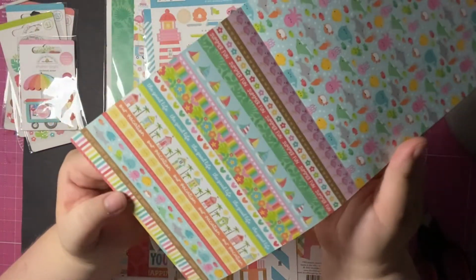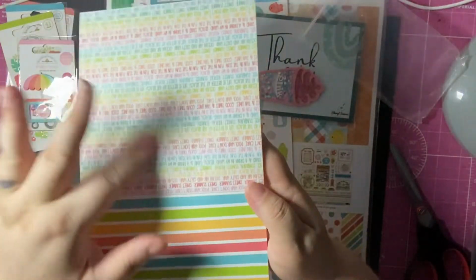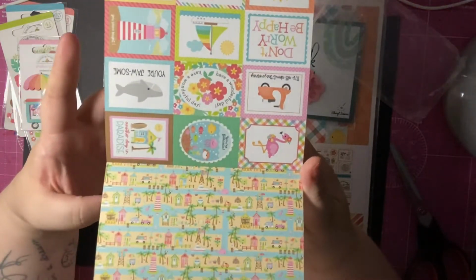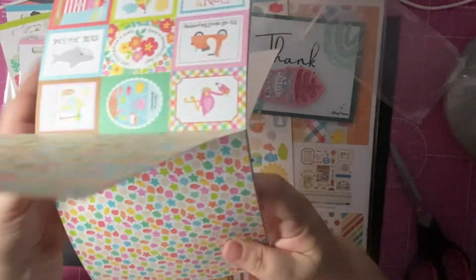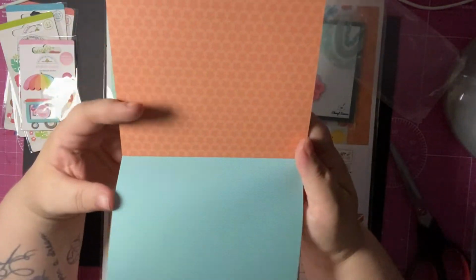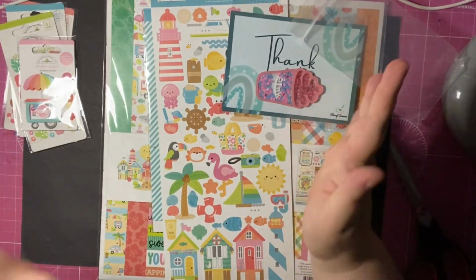There's the stripes. This one I don't see me using very much. It's on the back of that, so that's okay. The boots. Oh, more cut parts. Well, that's a nice little beach scene. Very, very pretty. And then it repeats. So that's the 6x6. And I love these colours.